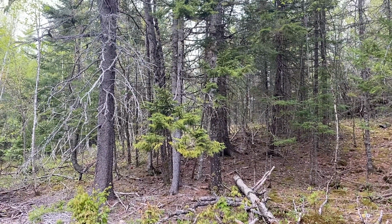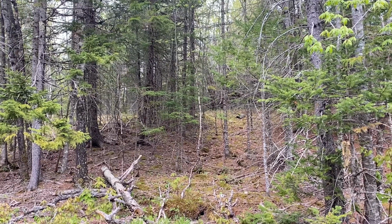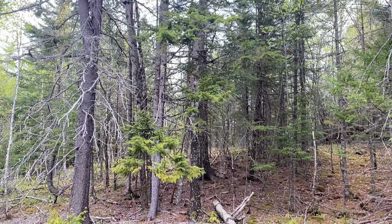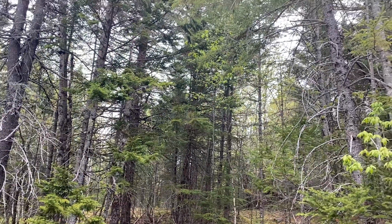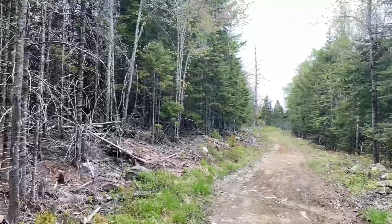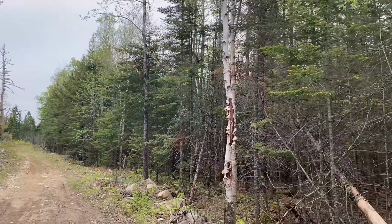Seems to be pretty typical of this property, this coastal spruce and balsam fir, anywhere from 4 to 14, 15 inches in diameter. Coastal wood tends to be a little shorter than wood inland. And like I said, we're only a couple miles from the coast of Maine at this location.